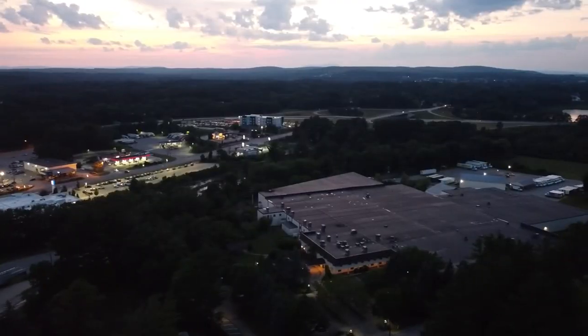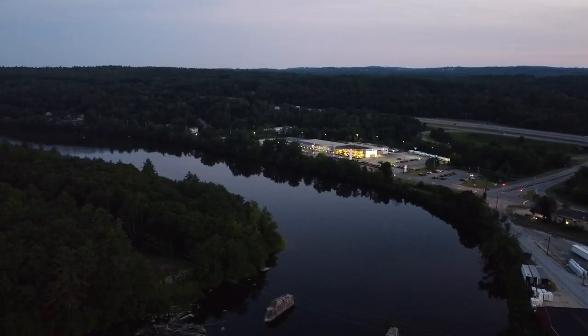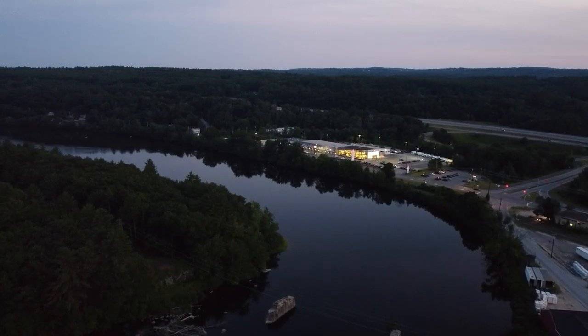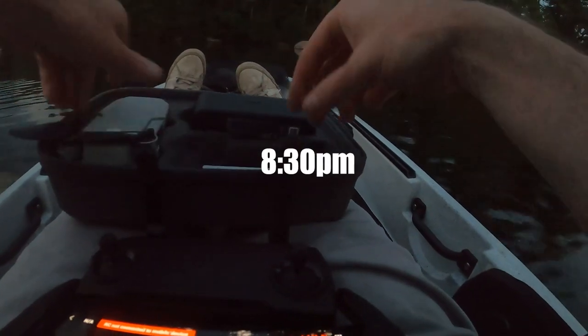Very fat. There we go. Oh, it's a little guy. Super little. But this is what I catch, typically just a bunch of small fish.